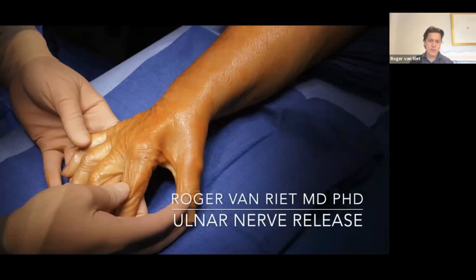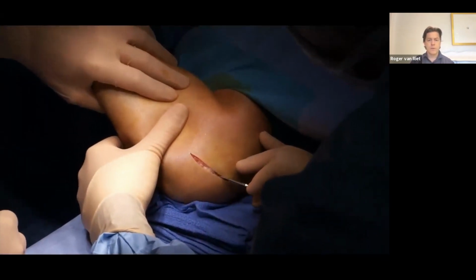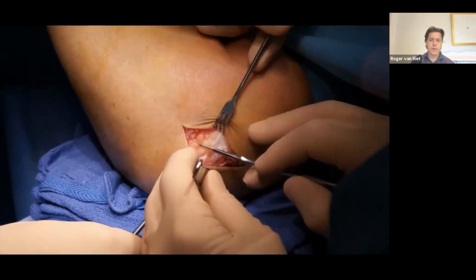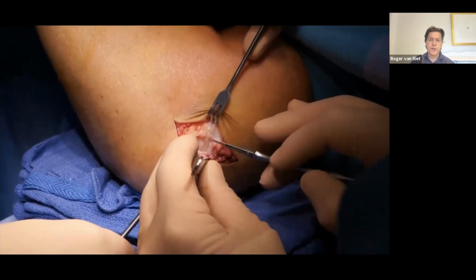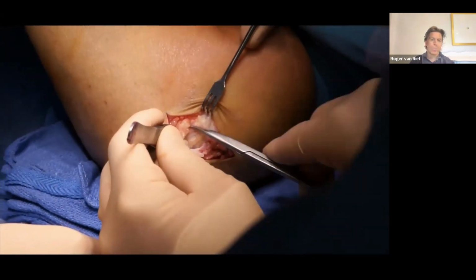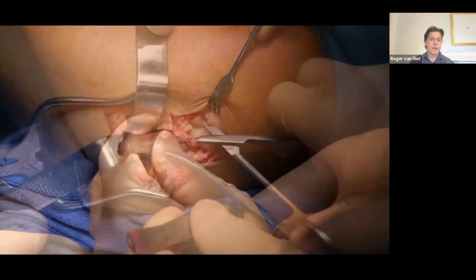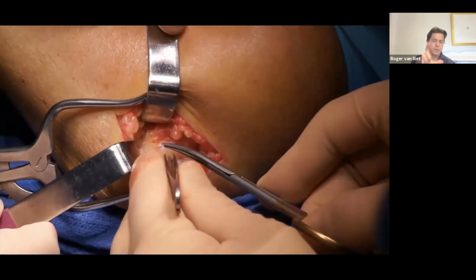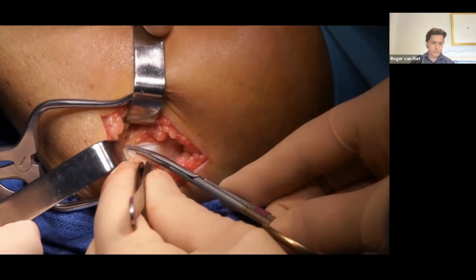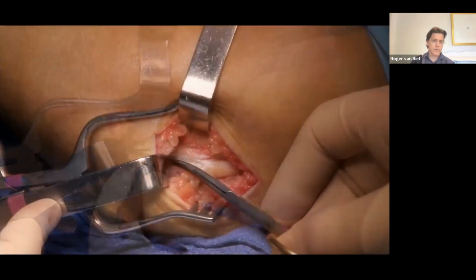This is a patient of mine, ulnar nerve release, again late, unfortunately, with severe atrophy already. I make an incision just posterior to the medial epicondyle. It's always the same spot, between the medial epicondyle and the olecranon. As a rule of thumb, my incision is as big as the distance between the medial epicondyle and the olecranon. Find the nerve, release the ligament, and then go underneath my incision.